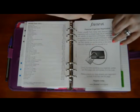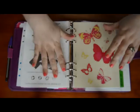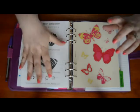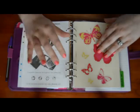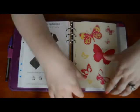Then of course I've got the Filofax security and registration details there as well, which I often think is kind of funny, and I always say to myself I must remove these from my Filofax, because the purpose of it is if it gets lost or stolen that it's easily replaceable. But if it's in the Filofax, that's not the case. So I'm almost saying I must remove those. And then we're into my schedule as well.